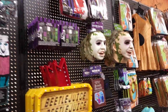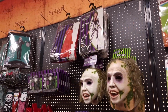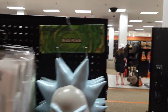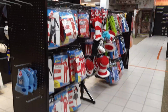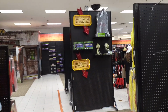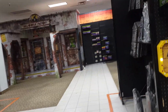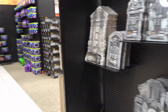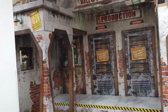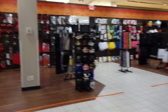They do have a lot of Beetlejuice masks. Some Rick and Morty stuff here. Oh wow, look, that's a sign lit up. That is so cool. The Halloween Factory. I don't think they have a lot of things set up yet. But this is the grand opening so far.